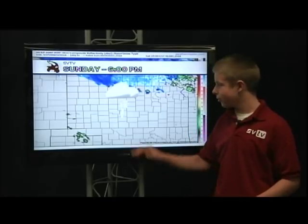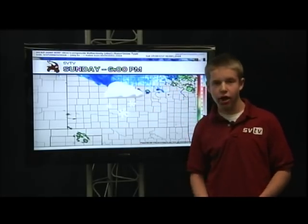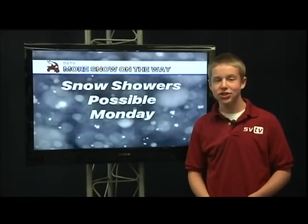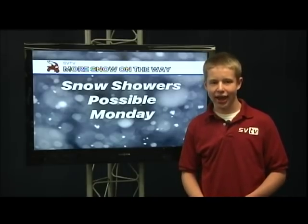And then on the back side of this system, we introduce a snow chance as early as Sunday evening for areas near the Kansas-Nebraska border. But as some more energy comes out from the southern Rockies, our best snow chance holds off until throughout the day on Monday. Snow showers will be possible, however, accumulations still look to remain minor at this time.